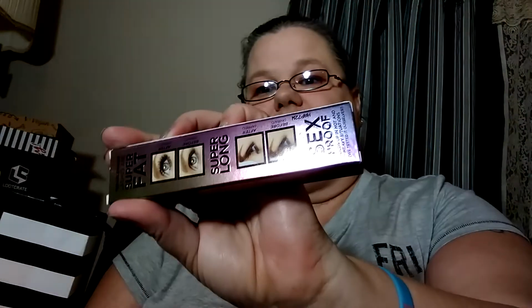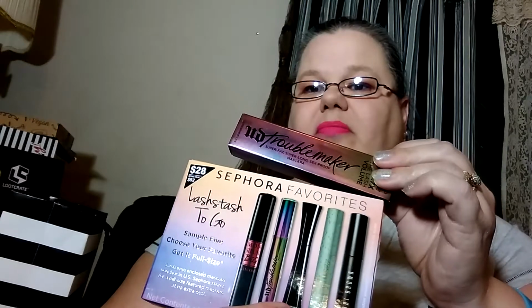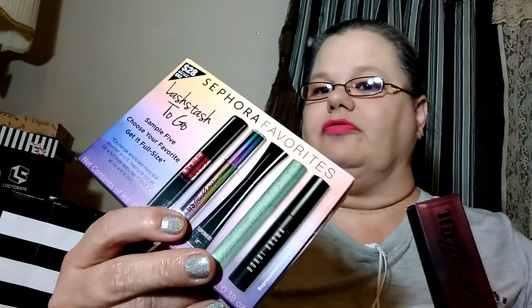I got the Urban Decay Troublemaker. And this was $24. So I got this for free, and I paid $28 for this. So basically, I paid $24 for a full-size Urban Decay mascara and five mascara samples. That, to me, was the value right there. Because really, I paid $24 for a mascara and I paid $4 for five samples, if you look at it that way.